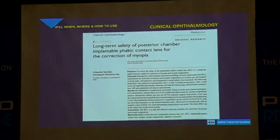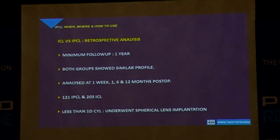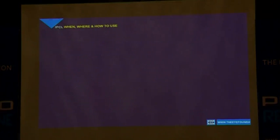We have published a couple of studies on this. One is in Clinical Ophthalmology on the long-term safety of IPCL. Another is in IJO, where we compared ICL and IPCL. Let me very quickly go through this. This was a retrospective analysis of a 1 year period. Both the groups showed a similar profile, and I'll just run through these slides.